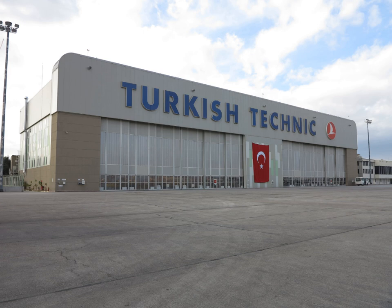Turkish Technic, Turkish Airlines Maintenance Center, is the maintenance, repair and overhaul (MRO) center of Turkish Airlines. Third-party airlines are also served. Turkish Technic is headquartered at Istanbul Atatürk International Airport (East) on the European side of Istanbul.